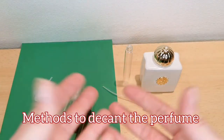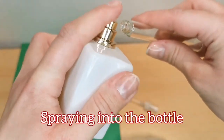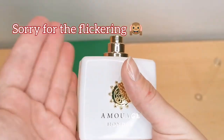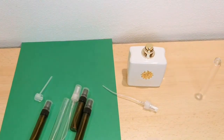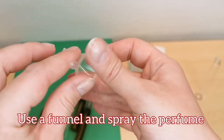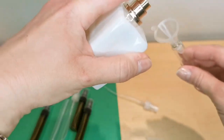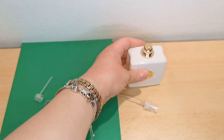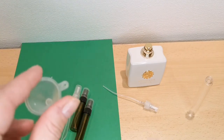And then you need a technique, right? So you have the perfume and you can open it like this and you can spray in the bottle. But a lot of your perfume is going to get on your hands, in the air. And it is a pity because it is an expensive perfume, right? So let's see what other methods you have. You can use a funnel. I have a small plastic funnel that fits perfectly in here. So when I'm spraying the perfume, it doesn't get so much in the air and more in the bottle. But with this one, you are still going to lose some precious perfume, okay?